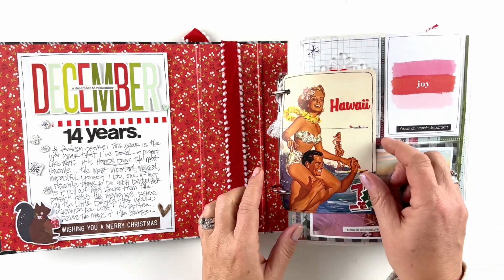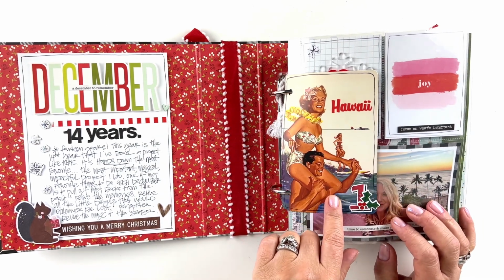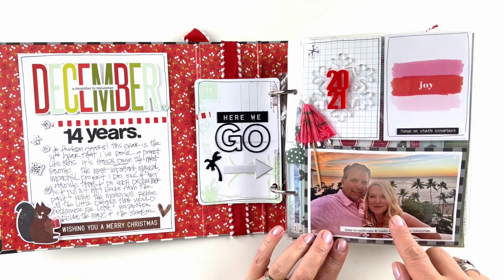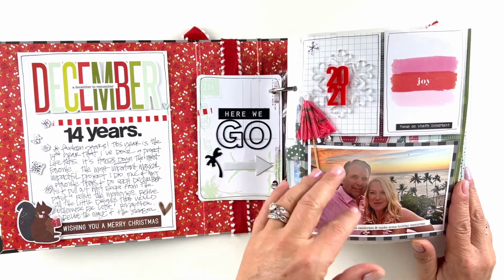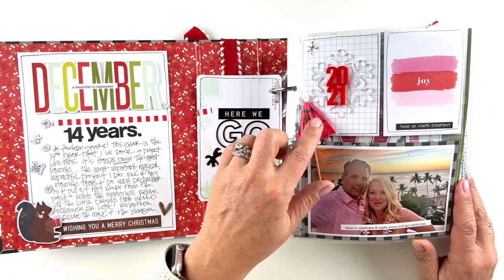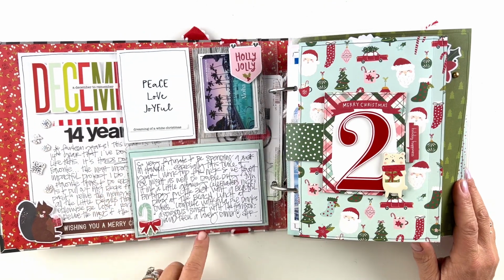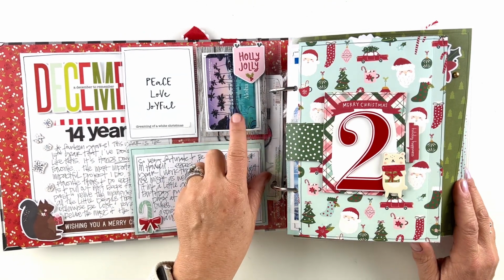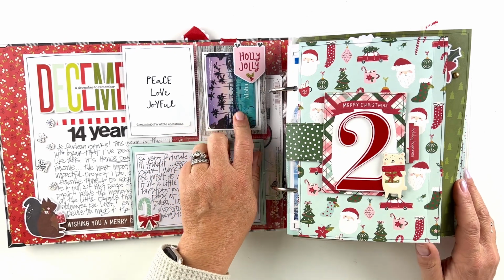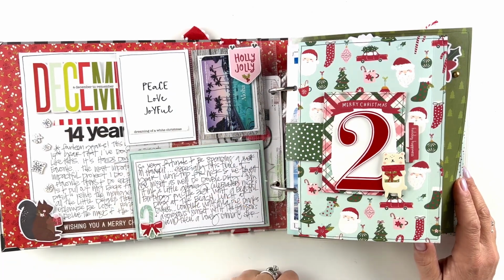I had found this postcard while I was there, and I thought that would be a really fun way to kick off the first day. There's a photo of us, of course, just a beautiful setting and surroundings. And this was a little umbrella for the drink, and just a little bit of journaling about that. And I also included what would be, I don't know, the pool card or something from the hotel. So that was the first.